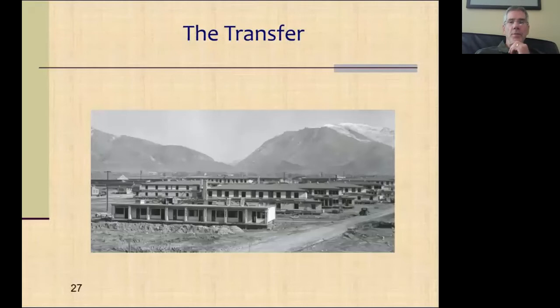This is Stadium Village. We're going to see it again in just a minute. Stadium Village comprised a number of buildings, most of which were imported from other places, including, as I mentioned earlier, Topaz, the internment camp. There were buildings brought in from other internment camps that were basically barracks. These imported buildings were adapted to create housing for married students. And in spite of the fact that they were pretty dilapidated, pretty ramshackle, they were dressed up pretty well by university workers. There was a two-year waiting list to live at Stadium Village.